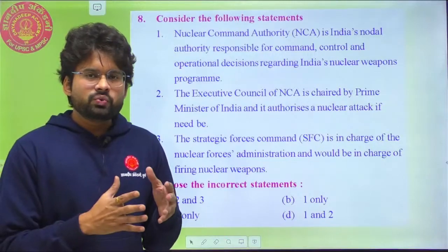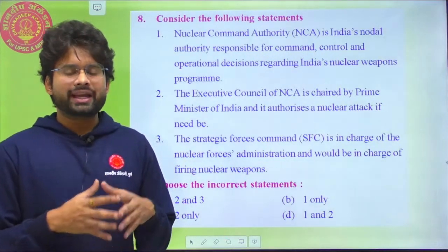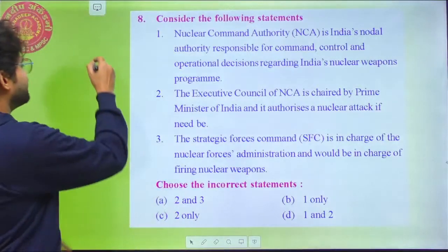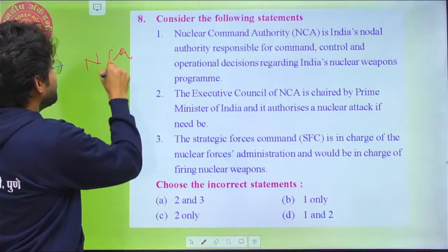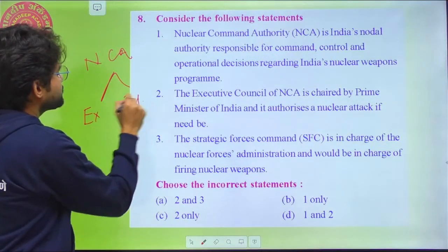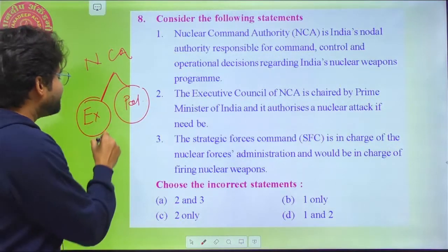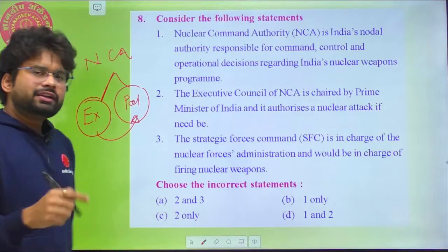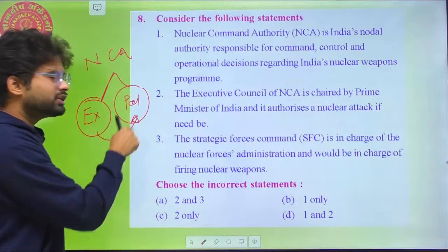The administrative wing is headed by the executive, which is also called the executive wing, right? So the NCA diagram can be like this: the executive wing and the political wing. The executive wing advises the political wing regarding nuclear attacks, whether they are needed or not.